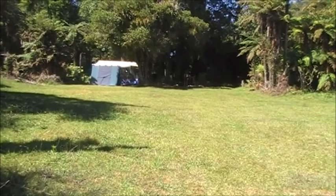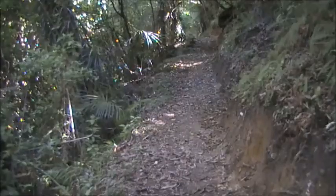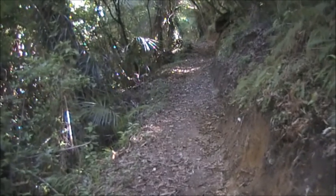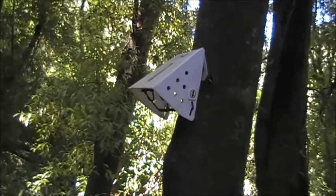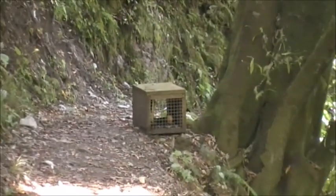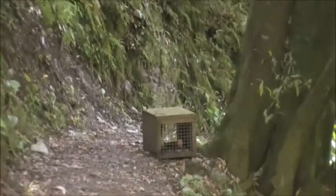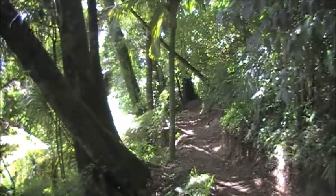Daniel likes to camp apart from everybody else, and this is his chosen little posse every year. Now I'll head up the ridge. The tracks are well maintained, but uphill all the way, of course. The rangers keep possum and stoat traps set. Don't know how successful they are. I've never seen anything in one of them. Ever onward and upward.